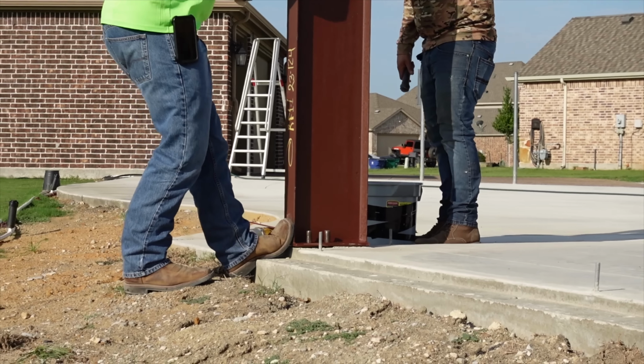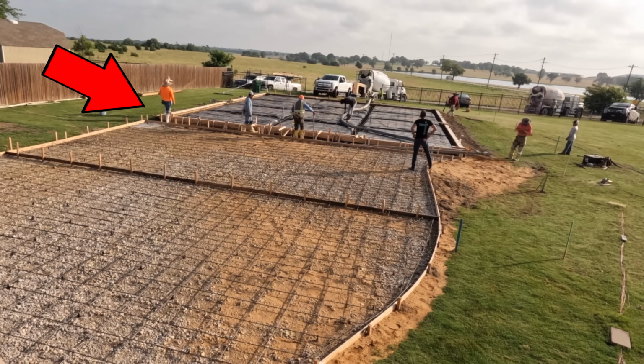All my work on those templates, they were still off. Pretty sure the guys are hitting the templates when they're laying the concrete, because I had them dead on.